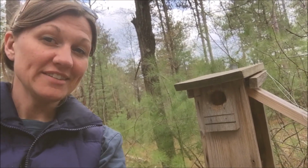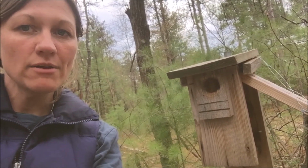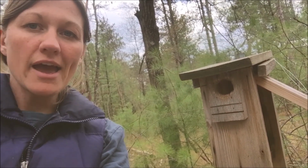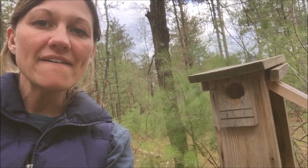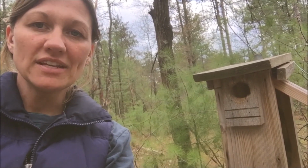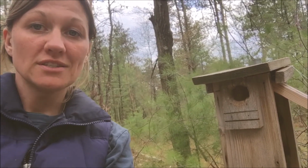Bet you recognize what this is, right? Yeah, it's a birdhouse. This one specifically is a house that was made for bluebirds. And birdhouses mimic, or kind of take the place of, a cavity in a tree. And a cavity is like a hole in the tree. And so sometimes there aren't enough holes in trees to go around.